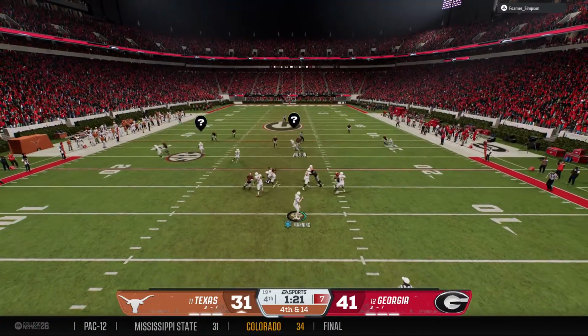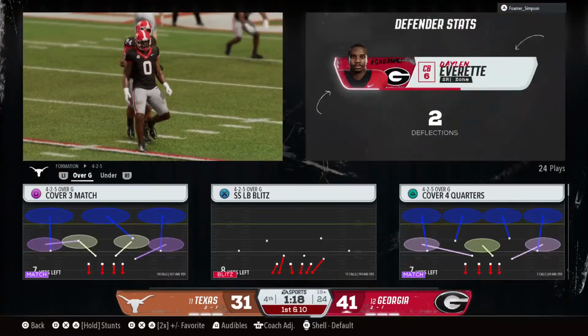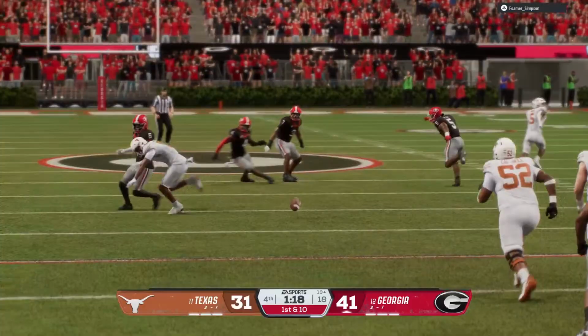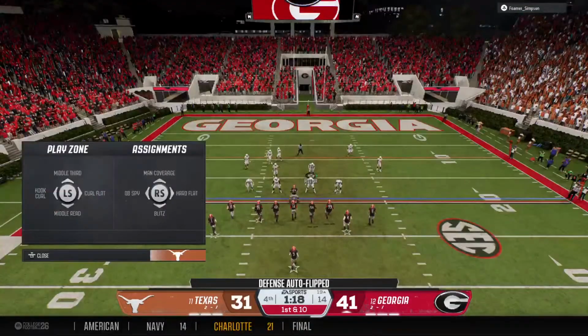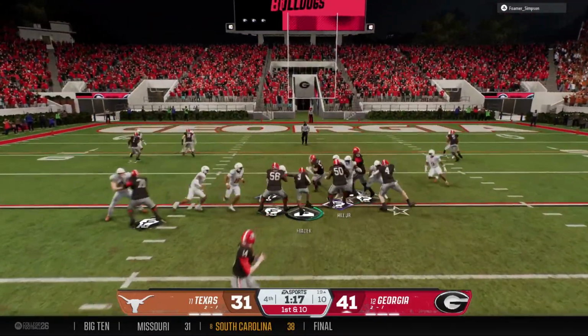On 4th down, looking for the completion. Can't find his man. It'll be incomplete, and that late in the game, that just about does it. That about puts this thing to bed. The offense, listen, they had to go for it, but now defense, this is the situation where you say, I'm just going to eat clock, up by several possessions, eat clock, get out of here with the W.